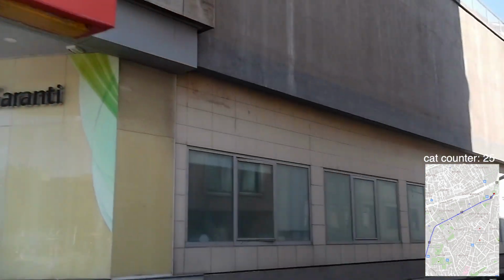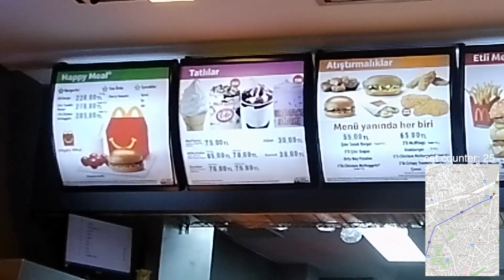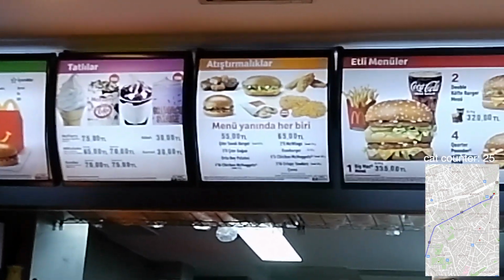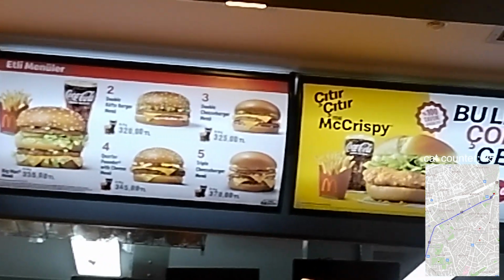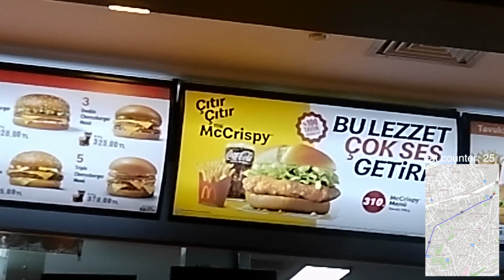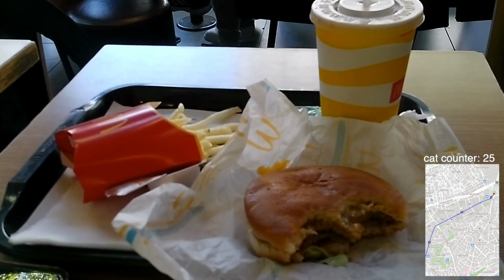Let's go inside and see the McDonald's. I had to be a little bit secretive about filming in there, but it's always cool to go in and see the menu of Mickey's in different places.